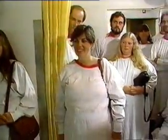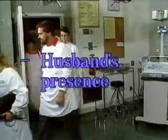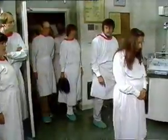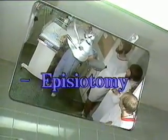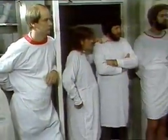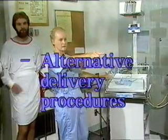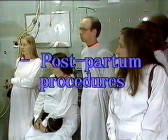Sure. Okay? Well, in this delivery room, ask about the following. You see the difference here, of course. Your husband's presence here. When can he enter? And how can he be involved? Positions for delivery. The most common is at a 45-degree angle. On your bed here, we'll park you right here. Use of an antiseptic. Is it necessary? Episiotomy, a vertical incision to prevent tearing. Is it automatically performed? Use of forceps. Why would they be necessary? Are there alternative delivery procedures, like the gentle environment of the Leboyer method, the birthing chair, or water immersion? What are the postpartum or after-birth procedures for you and your baby?